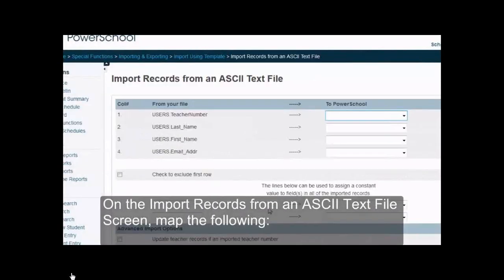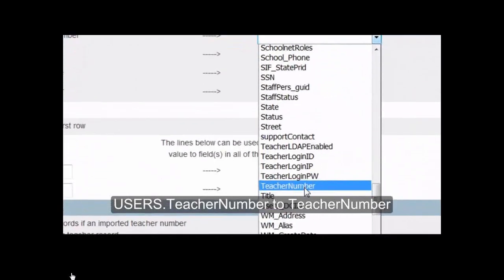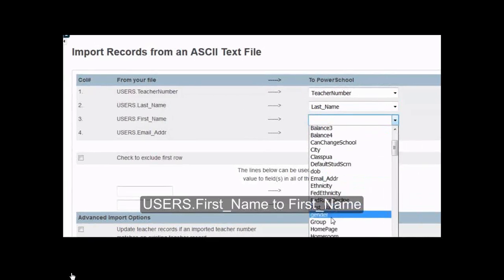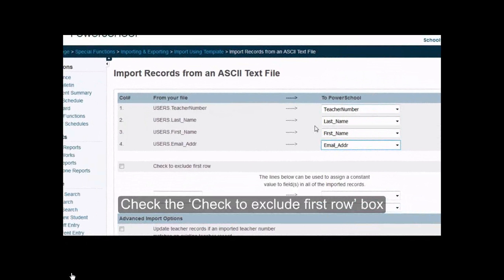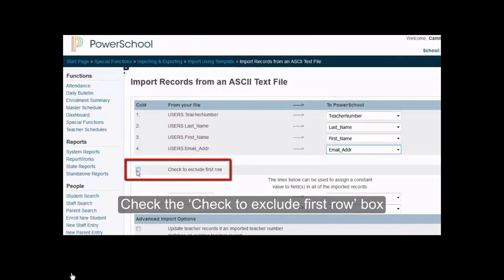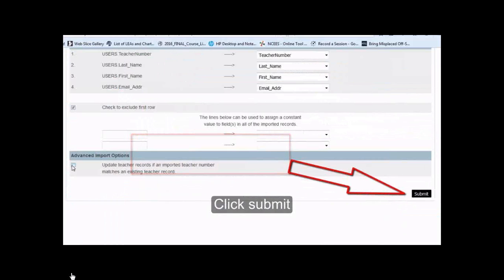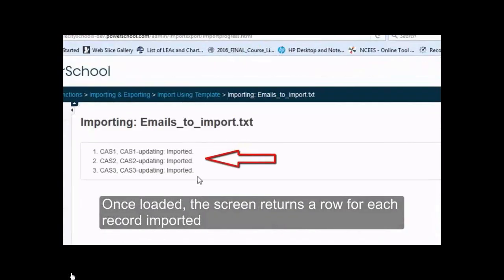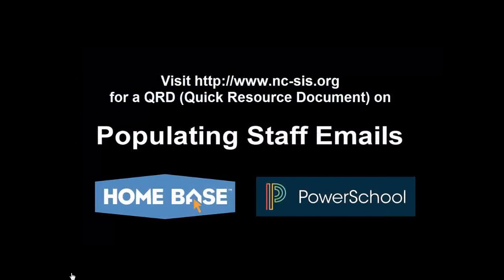On the Import Records from an ASCII text file screen, map the following: users.teachernumber to teacher number, users.lastname to last name, users.firstname to first name, users.email address to email address. Check to exclude the first row. Under Advanced Import Options, check Update Teacher Records and click Submit. Once loaded, the screen returns a row for each record imported, and you have completed Method 2. Please verify your staff data, and thank you for attending this quick resource video.